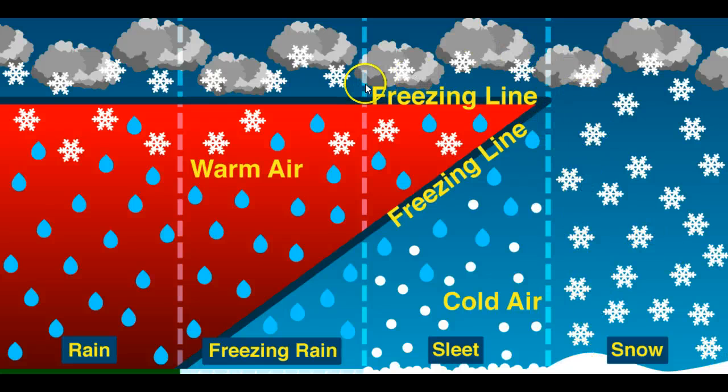Freezing rain, which is what's going to happen, I think, down close to the Evansville area. We get a shallower layer of warm air entrenched aloft. The snow falls, melts into raindrops, falls. Oh, this is sleet, I'm sorry. Falls as sleet, or falls as rain, refreezes into sleet, and accumulates. This is what we're seeing right now.